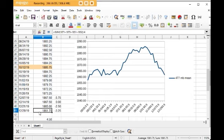And we can see that the average for this level this week is 1861.75 parts per billion. And last week it was 1865. So it's gone down 3.25 parts per billion.